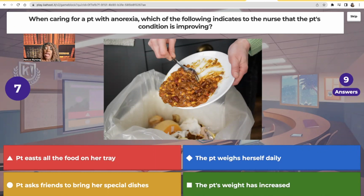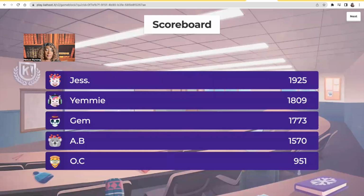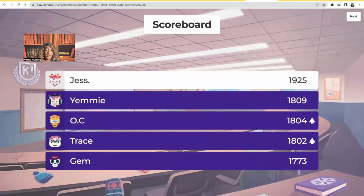Patient's weight has increased, because guess what? They can ask for food, they can eat all their food, but it means nothing if they go to the bathroom to throw it up or they try to exercise a lot. But if they're gaining weight, we know that it's being effective. Okay, I see, Jess, you're keeping your top spot.